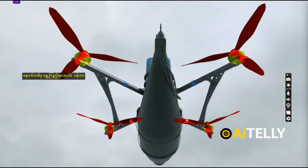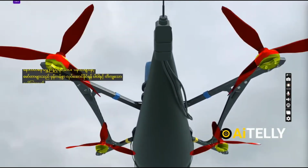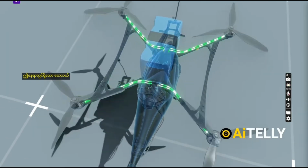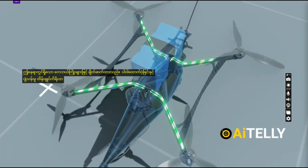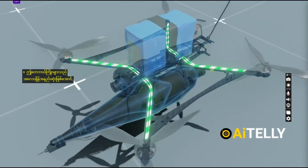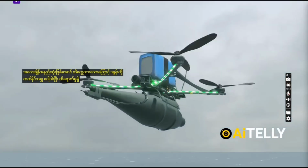Next, let's move to the propellers. The motors also need power and precise instructions to function correctly. They are connected through a series of cables located here. Both supply power and transmit control signals from the flight controller. These cables are exposed to minimize weight, ensuring the drone remains as light and efficient as possible.